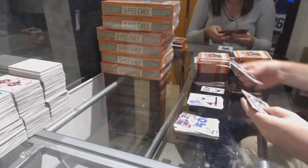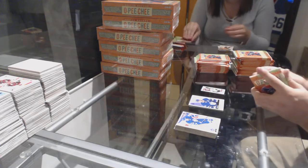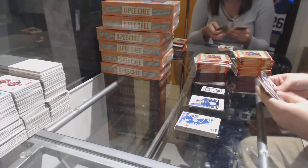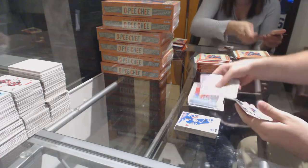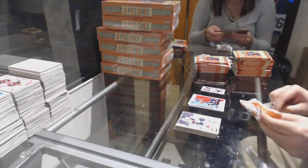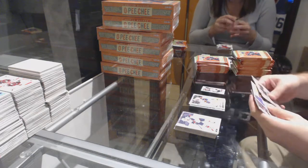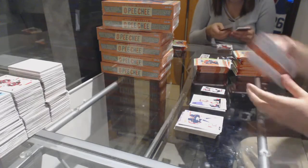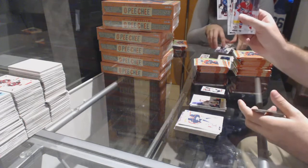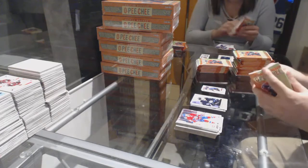Mikko Rantanen for the Avalanche mini. Morgan Rielly for the Maple Leafs retro. Rainbow of Keith Kincaid for the Devils and a Darnell Nurse retro for the Oilers. Marquee rookie for the Islanders, Josh Ho-Sang. And we got an Alex Burrows for the Ottawa Senators. Tyson Jost for the Avalanche mini, Kyle Connor retro for the Winnipeg Jets.